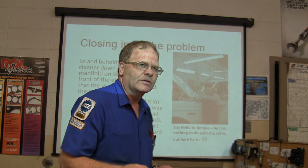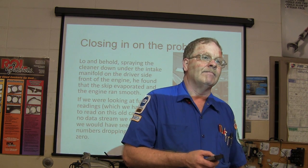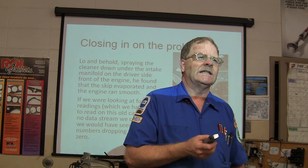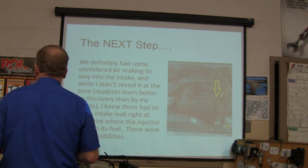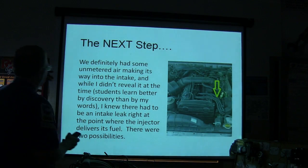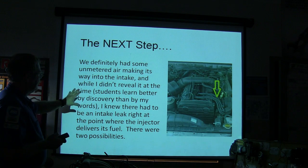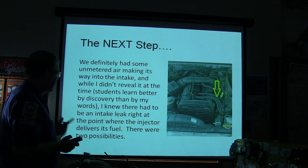But one way or another, what's it going to do? We've got a vacuum leak. Which way is our fuel trim number going to go? They're going to go up. Why? You're correcting for a lean condition. That's basically what your number is there. All right, so we definitely had some unmetered air making its way into the intake, and while I didn't reveal it at the time, I knew there had to be an intake leak right at the point where the injector delivered its fuel.